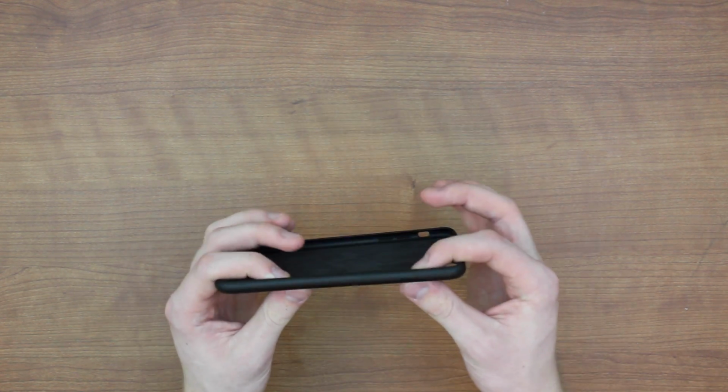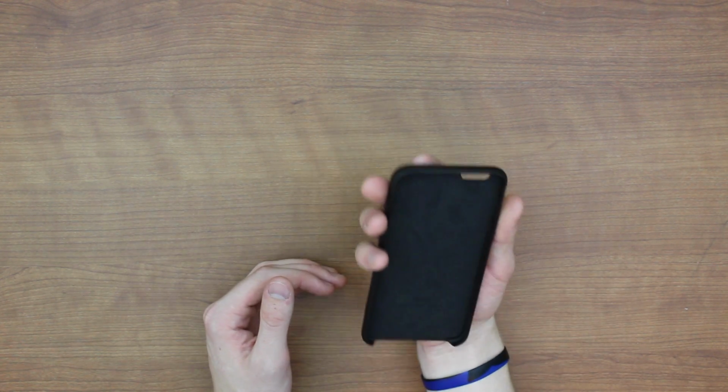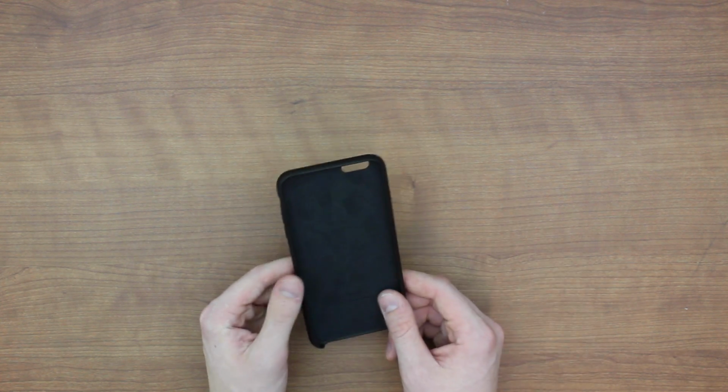Again, I don't know how well you guys can see that, but it's there. And so this is like our first look. This is how it'll feel. You're going to be pressing that power button on the side, and there's no power button up on the top, which is pretty interesting.